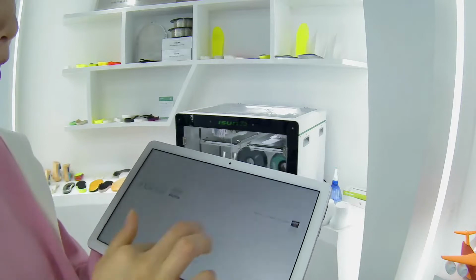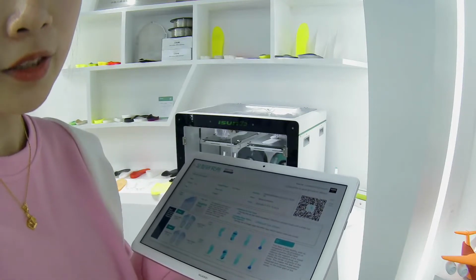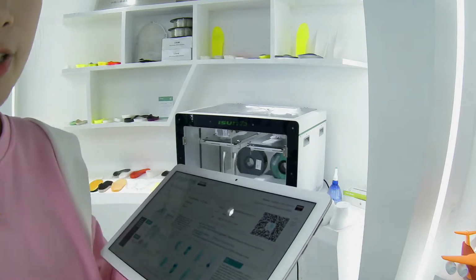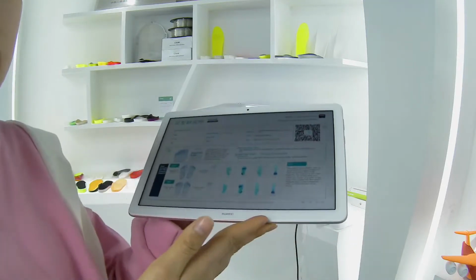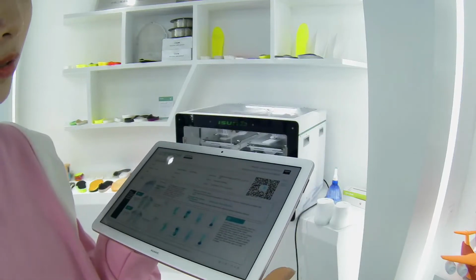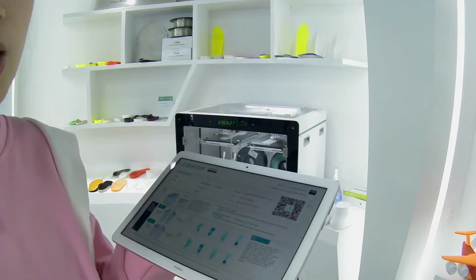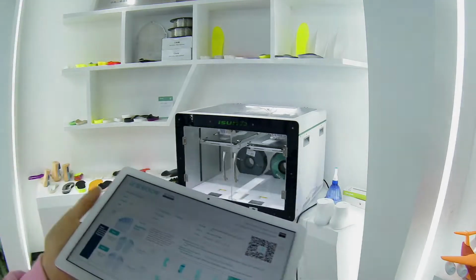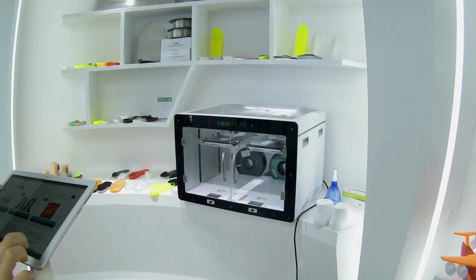So you can see from our report, it is very easy to understand and very convenient to get, because once we finish the scanning, we can upload the scanning files to our background directly. Okay, now let's go to our gait sensor board.